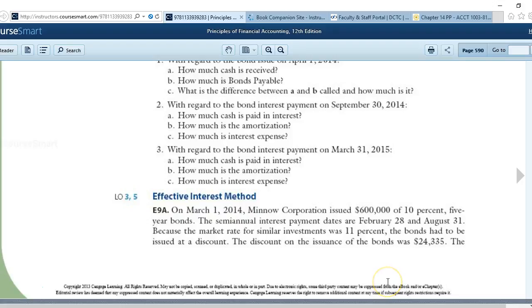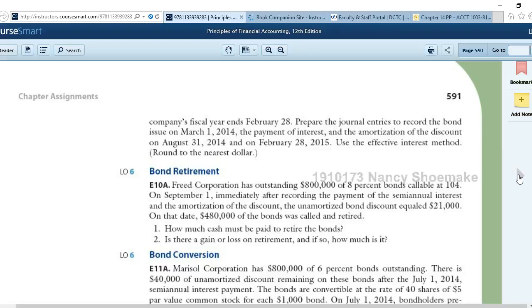Let's look at E9. On March 1st, 2014, Minnow Corporation issued $600,000 of 10% 5-year bonds. The semi-annual interest payment dates are February 28th and August 31st. Because the market rate for similar investments was 11%, the bonds had to be issued at a discount. The discount on the issuance of the bonds was $24,335. The company's fiscal year ends February 28th. Prepare the journal entries to record the bond issue on March 1st, the payment of interest, and the amortization of the discount on August 31st and February 28th using the effective interest rate.